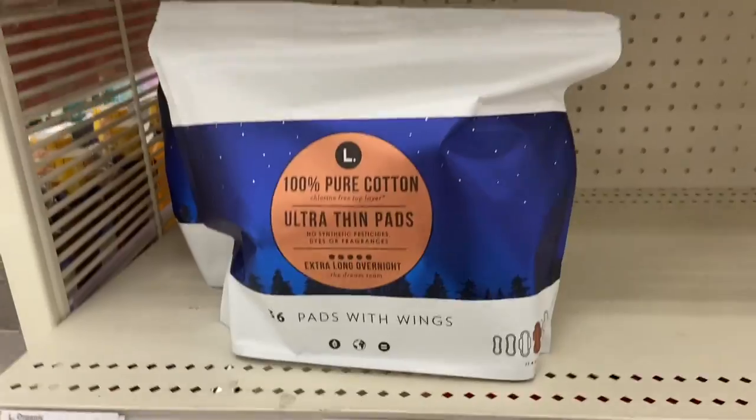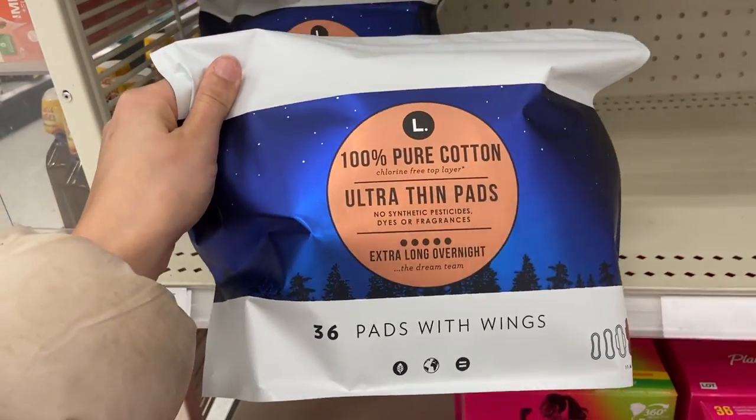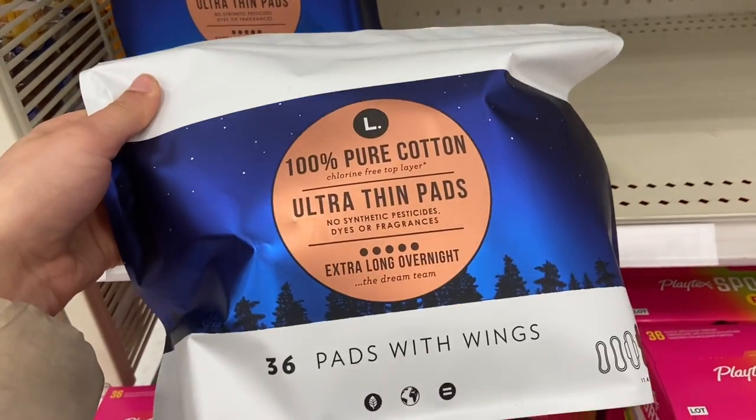Okay, so we got those, and then we're gonna go swimming. I'm also gonna pick up these pads as well. So yes, if you guys don't know about organic tampons and pads, get on them because it helps with the flow and cramps, and it's better for you. So I'm gonna grab these.